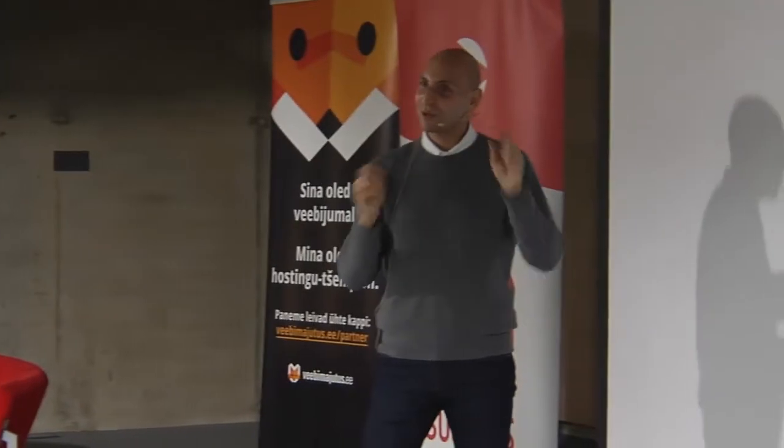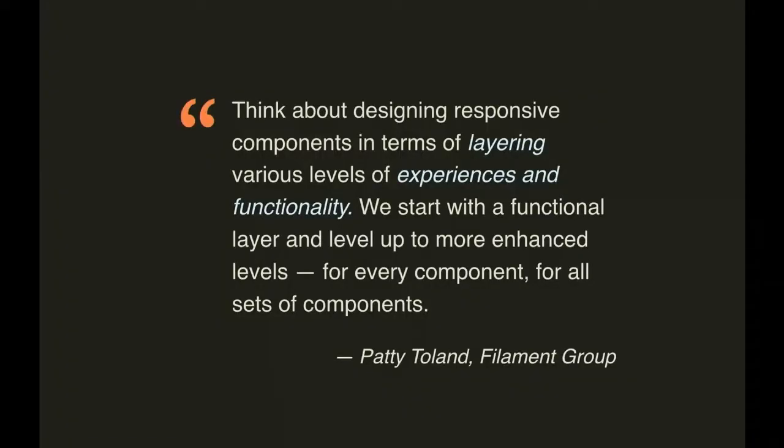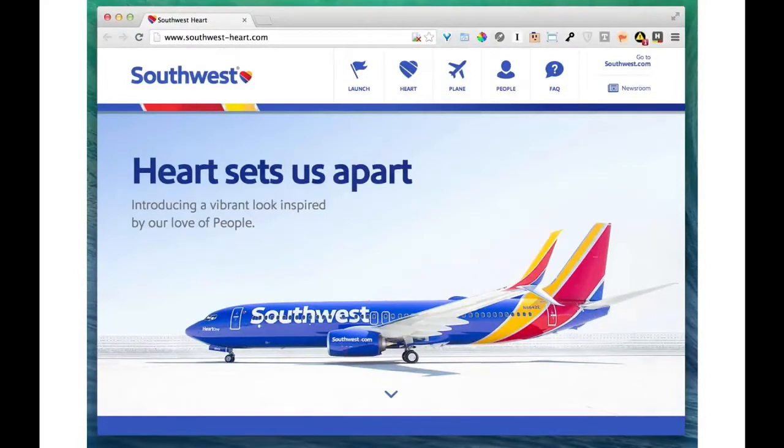It doesn't matter what components you design or build. I always tend to think about it in pyramid levels. What does it mean? Think about designing responsive components in terms of layering various levels of experiences and functionality. We start with a functional layer and level up to more enhanced levels for every component. When you start designing, you always think about the function first, so you create this accessible, simple HTML. Then on top of that, you always enhance, right?